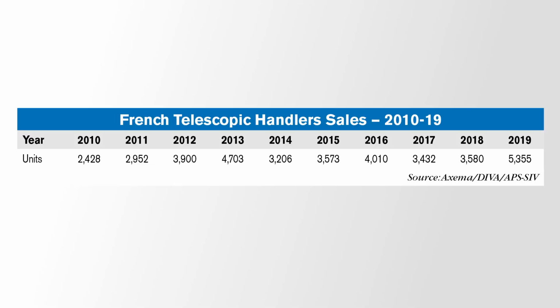Thanks, Kim. Raw government data shows registrations of 5,355 machines last year, up more than 50% from 2018. AXIMA's adjusted figure of 5,155 registrations still sets a new record for the size of the telescopic handler market in France, being more than 9.5% ahead of the 4,700 units registered in 2013.